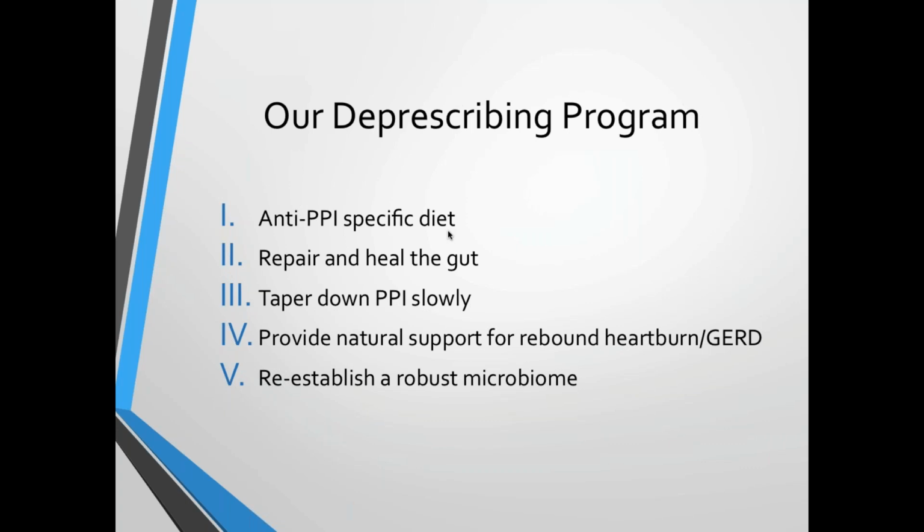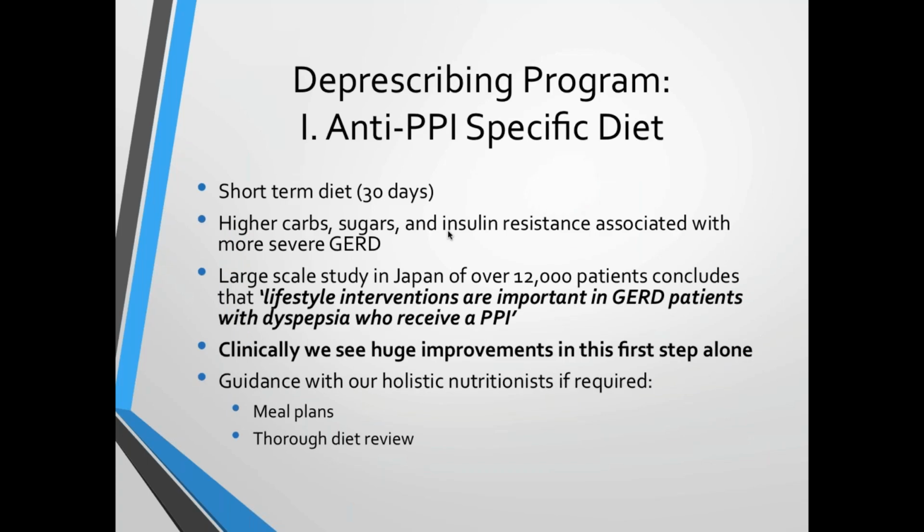As we're healing and repairing and allowing the stomach to heal, we have to begin to bring the taper down the PPI slowly. You pull it away too quickly, you get rebound extra acid. And you have to have some natural support, some tools that you can use for rebound heartburn or reflux. And ultimately, you want to reestablish a robust and healthy microbiome.